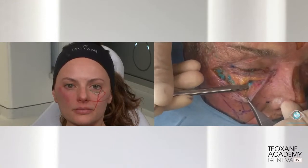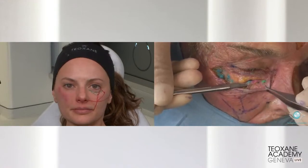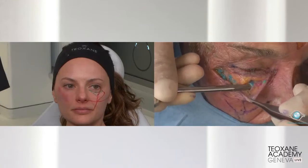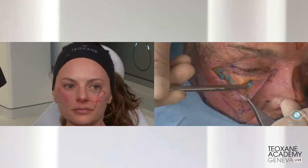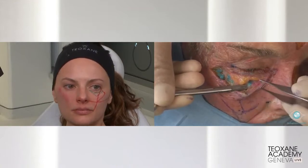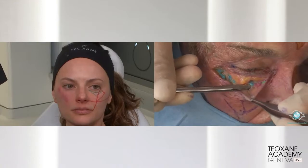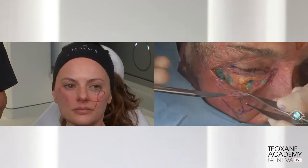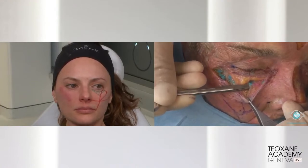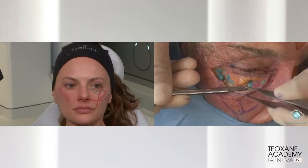The blue filler is placed between the orbicularis retaining ligament and the bone. There is actually a real space where you can put your filler. So you pass the ligament, you have a virtual space between the orbital retaining ligament, which inserts onto the anterior surface of the maxilla, and you have a space with the arcus marginalis, which is the orbital septum inserting inside the orbit.